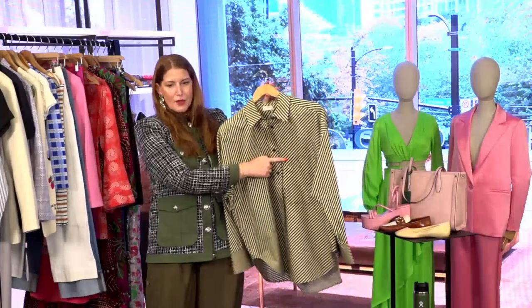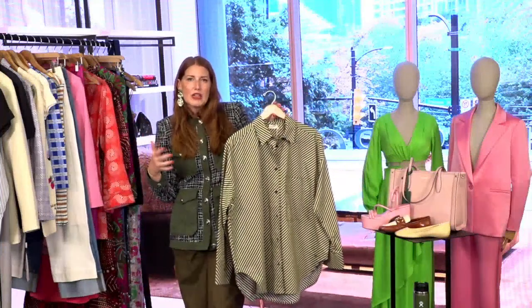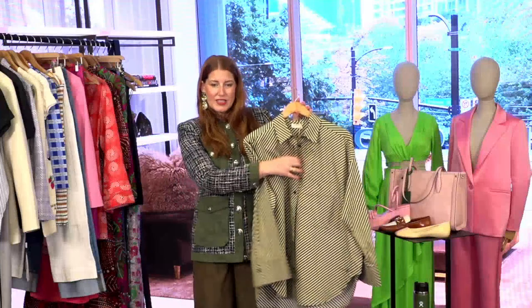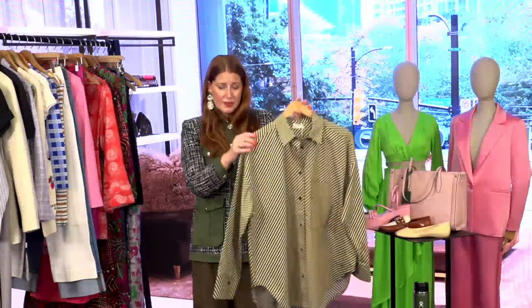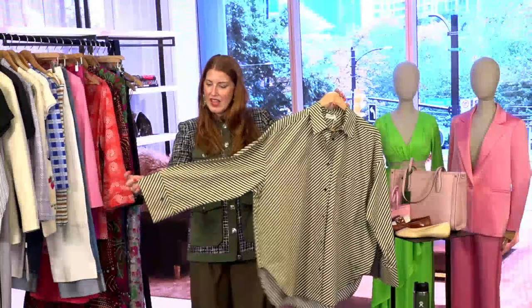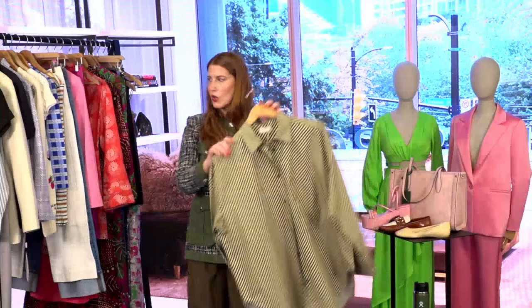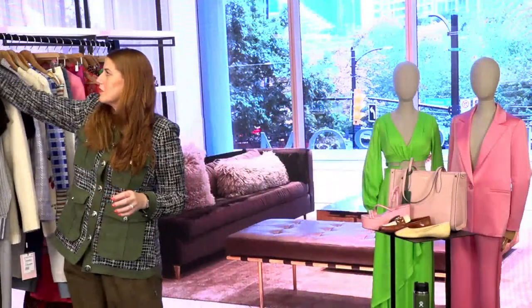So when we're talking about perfected classics and building that new uniform, it's also about looking for these new interesting design details too, right? It's not just your everyday basic striped shirt or basic button up. It has that oversized pocket. So that's a great fun design detail, as well as the oversized cuff sleeve at the end, right? Great little swingy item there.